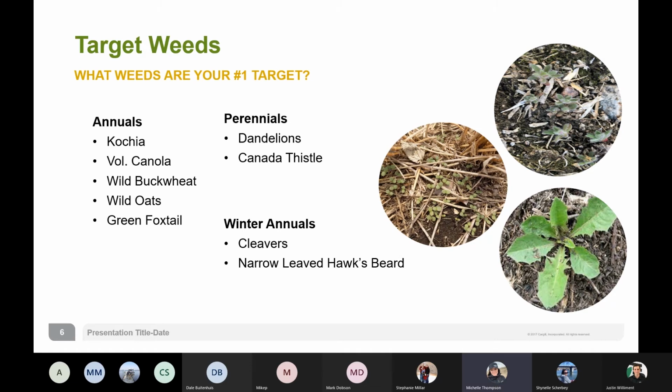So when we're looking at annuals, the biggest ones we're talking about is obviously kochia, volunteer canola, like I mentioned before, wild buckwheat, wild oats, and green foxtail; perennials, dandelions, and Canada thistle; and winter annuals, we've got cleavers and narrowleaf hawksbeard. So technically cleavers and narrowleaf hawksbeards are annuals, but what can happen is if conditions are right in the fall, they can germinate in the fall. And if we get a mild winter with heavy snowfall, they will survive over the winter and be pretty large in the spring, making them a lot tougher to control. So sometimes those winter annuals can be a big issue in the spring.